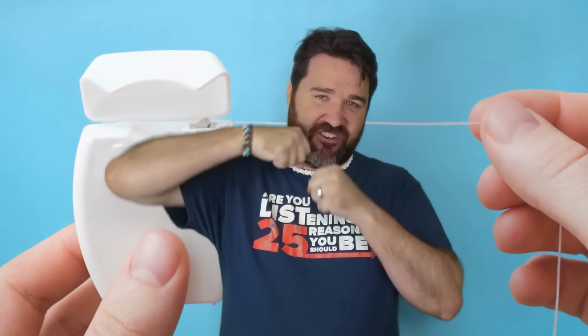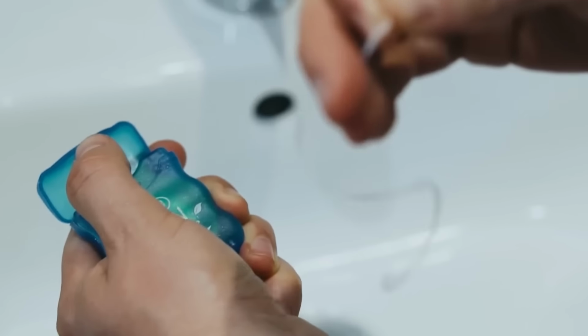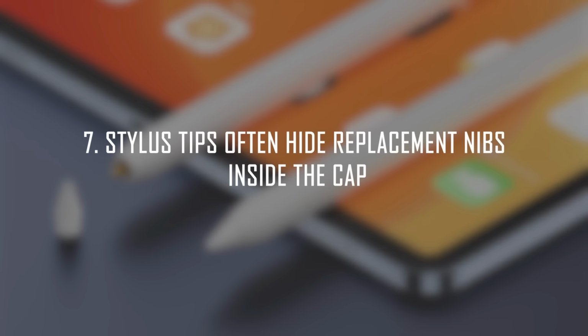Gone are the days of grabbing scissors, tearing, tugging, stretching, or using your chompers to get the job done. A little flick through the sharpener tool, and you're good to go. There. Now you don't have a reason to skip flossing. You're welcome.